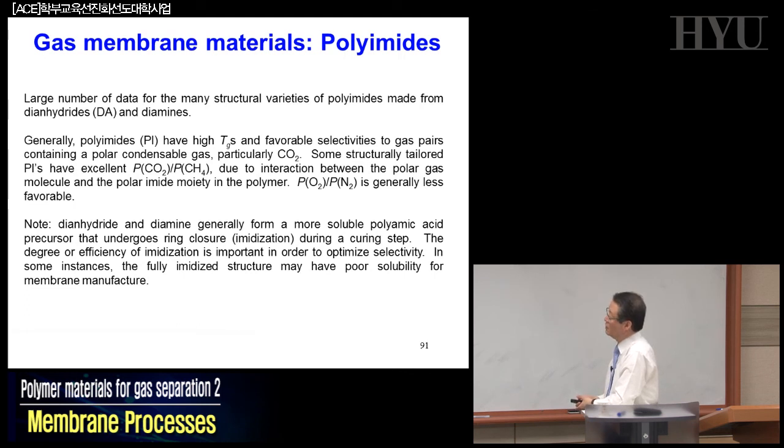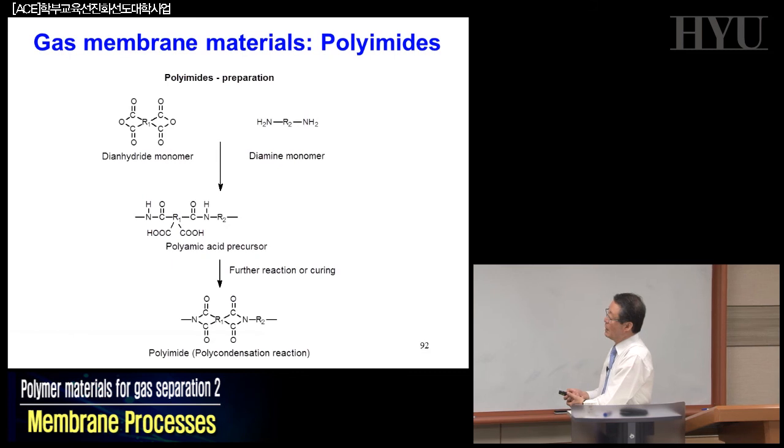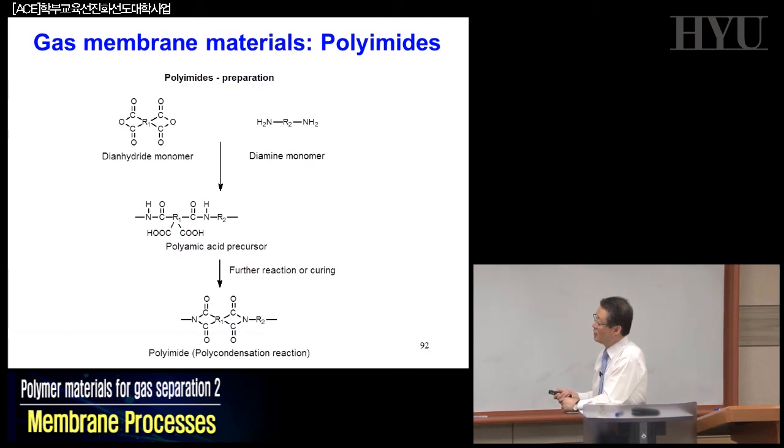I think it was described here, but imide could be polymerized by adding the anhydride and monomer diamine in the reactor in the presence of a solvent such as NMP, and at a low temperature such as about 50 to about 70 degrees C, or room temperature even, then you can open those rings by attacking those nucleophile to the carbonyl and make the amide acid. So we call this a polyamic acid precursor, and this is soluble in the solvents at low temperature. And the viscosity increases, of course, as we proceed to polyamic acid.